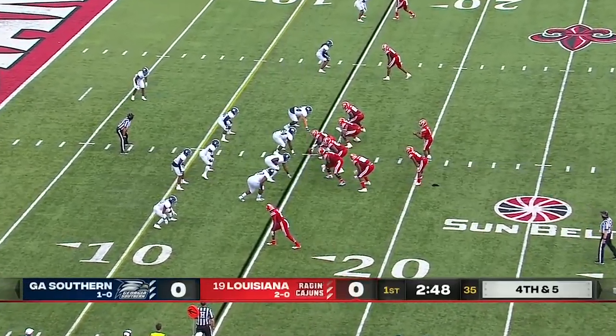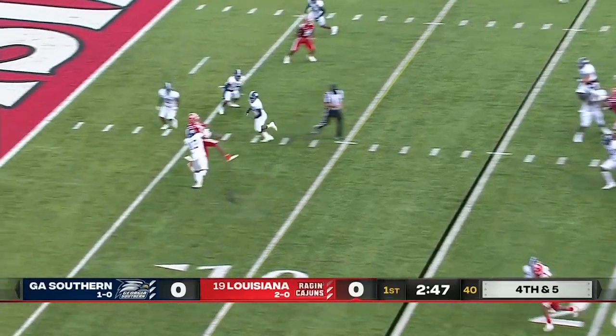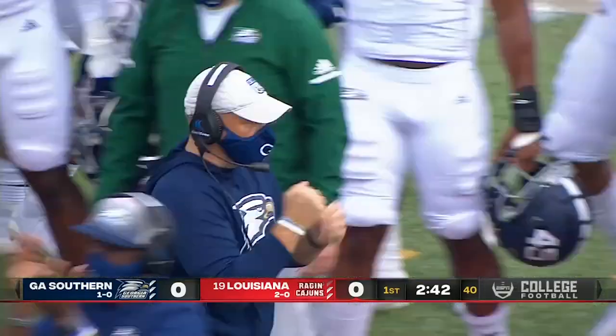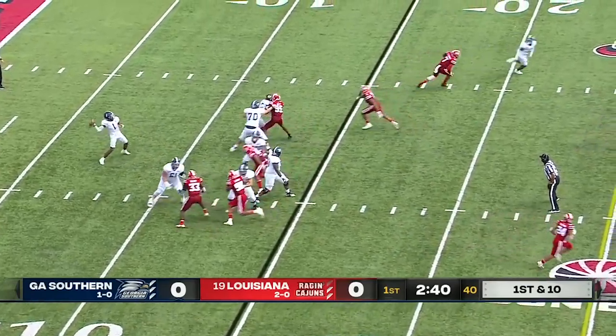Four on the season from the 15, fourth and five. Lewis, the slant broken up, incomplete, and Georgia Southern gets a red zone stop. Got it. So after the fourth down stop, first and 10 works.